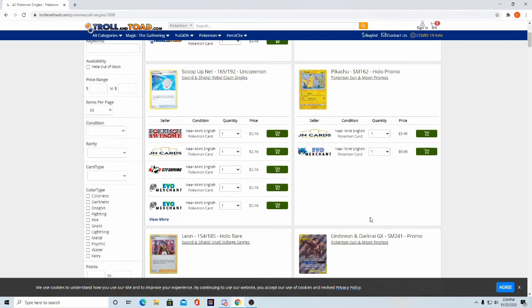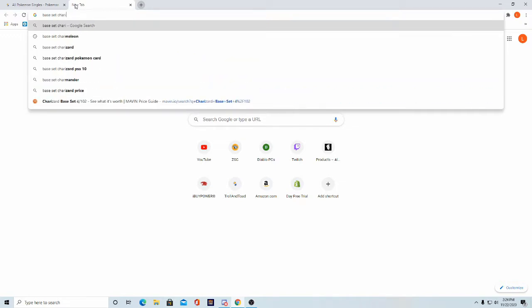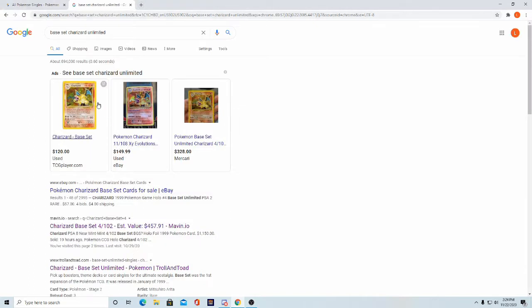Now, lately there has been a huge, huge surge of Pokemon fans, and especially collectors. So, like, the way to fight against this is whenever Pokemon starts to die down, everything Pokemon will just decrease in price. Like, before 2020 hit, you could buy a base set Charizard unlimited for, like, $100. And now it's just, here, let's check this out. Base set Charizard unlimited. The prices on this thing soared.